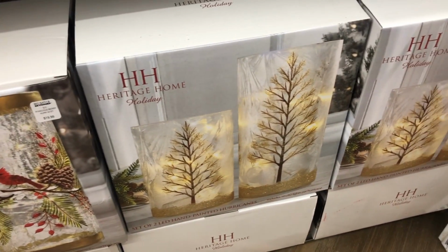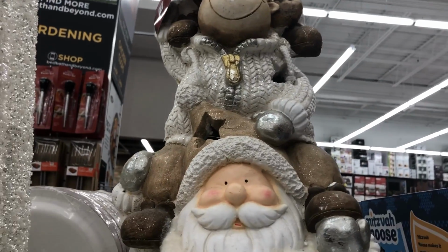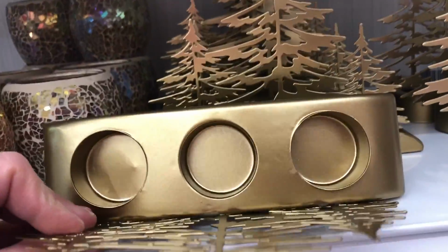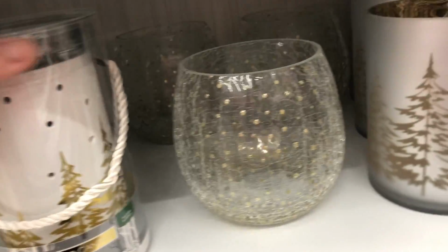Alright, this is like just candle holders. Comes in two, they're pretty too. Alright, this one's so cute. Santa has the reindeers on top of him, and that lights up too. Alright, some more candle holders. Those are pretty. These are really shiny and sparkly.